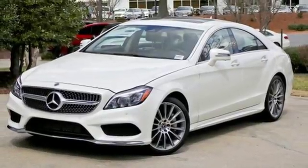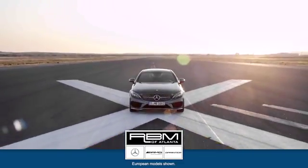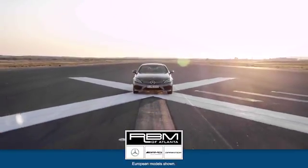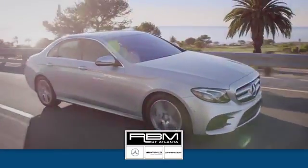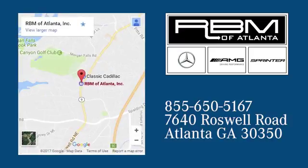Make it yours today. At RBM of Atlanta in Sandy Springs, we have the best selection of new and top-quality pre-owned vehicles to choose from. We are conveniently located at 7640 Roswell Road in Atlanta.